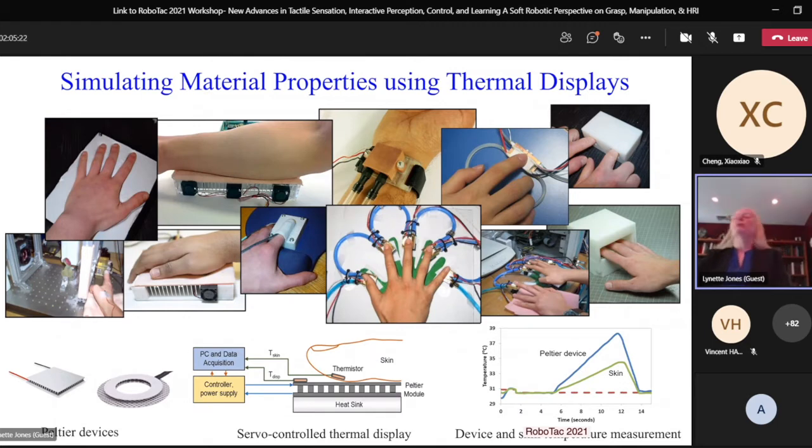These typically comprise a Peltier device that's under servo control. We measure the temperature of the skin and the thermistor, and that's critical in these experiments because, as we can see here in the bottom rightmost plot, the skin does not track the temperature of the Peltier device in terms of the same magnitude of temperature change. So in any terms of analysis, it's always the skin temperature that must be used and not the Peltier device temperature.